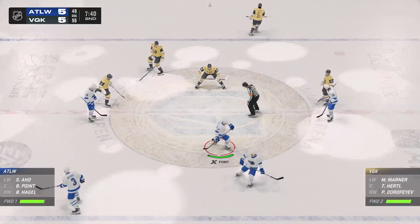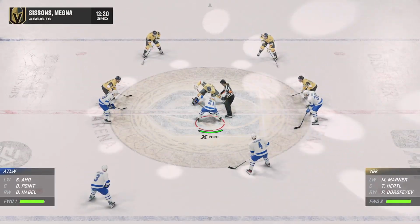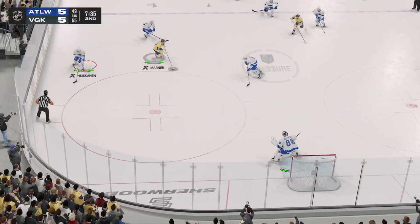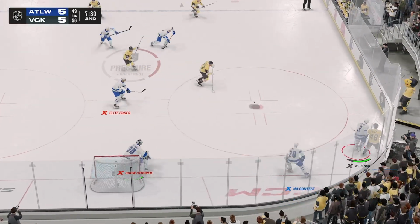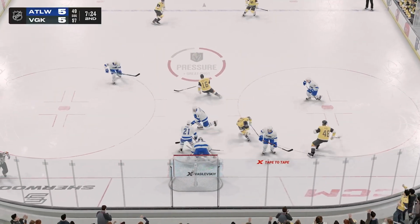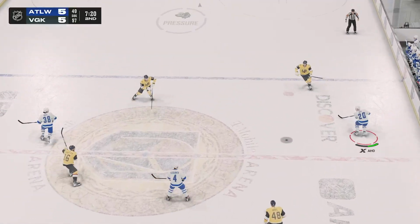Centers glide into the dots. We're ready to get things back going again. Swoops in off the wing to grab the puck after the centerman tied him up. And he takes the dish. Oh, how did he stop that? What a save by Vasilevsky. And a stick in the lane deflects that one away. Big time stop there. Slides it quickly to Hagel.